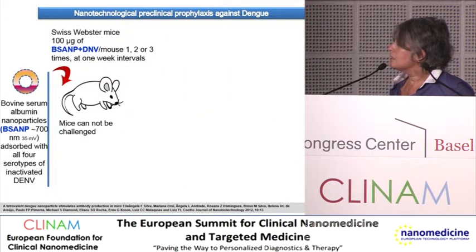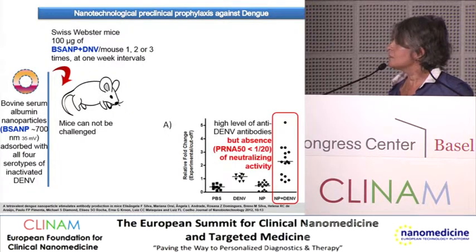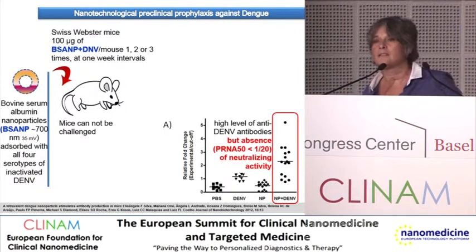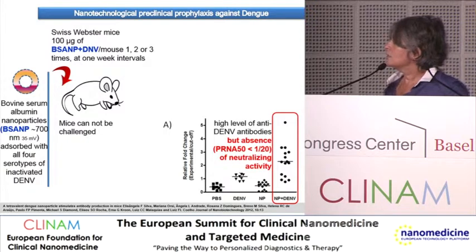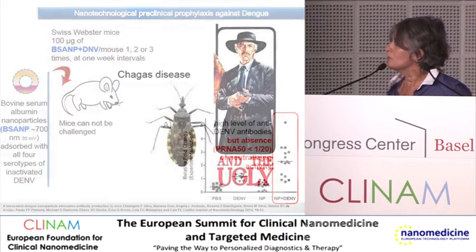And the results that they found were as follows. In spite of having a high titer of antibodies, the antibodies had no neutralizing activity. So the strategy failed, and here it ends the story between the dengue and nanotechnology. So there is a lot of work to do.